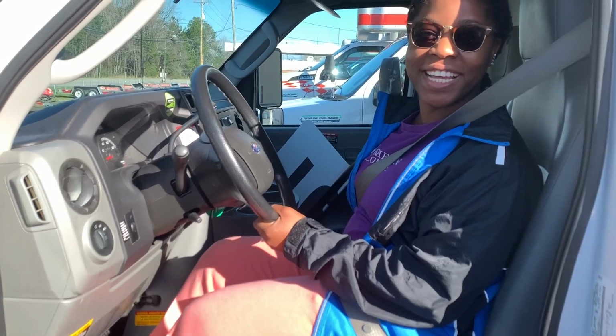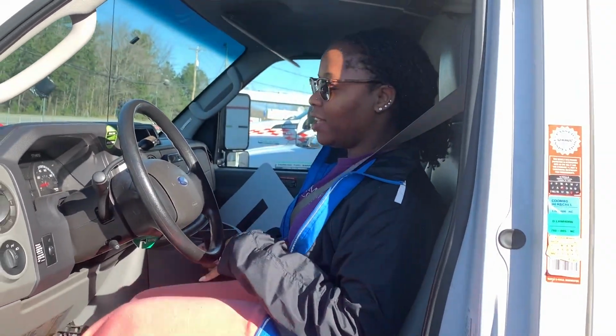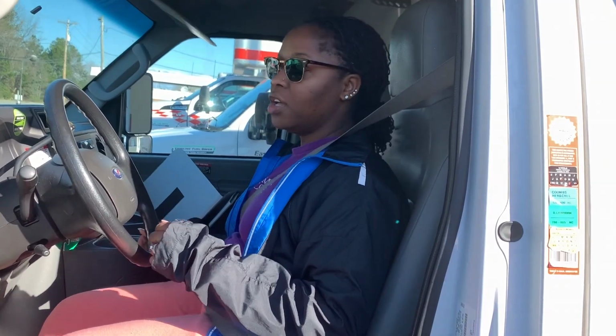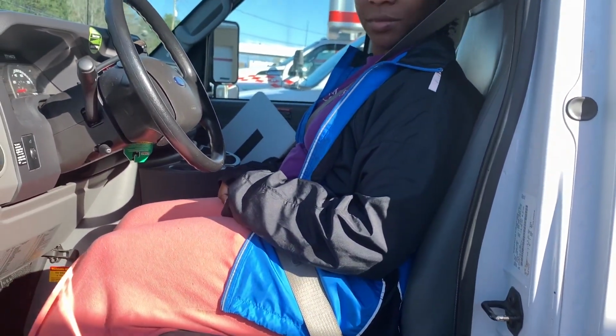Oh, I'm driving with my slippers because I can't find my shoes. I think I packed them up already. And I grabbed his jacket thinking this was warm. It's a freaking rain jacket. It's cold. Well, let's head on out because the people are waiting. But I love you. Hold on. I can't release the gas. The brake.